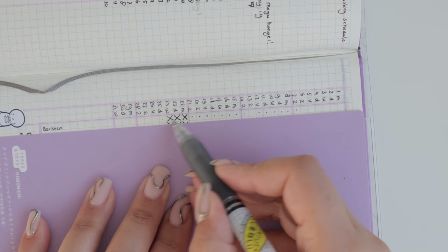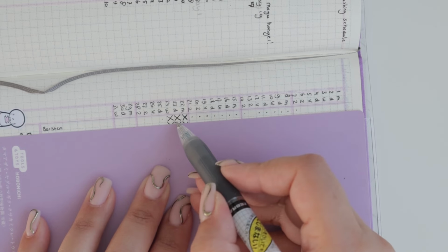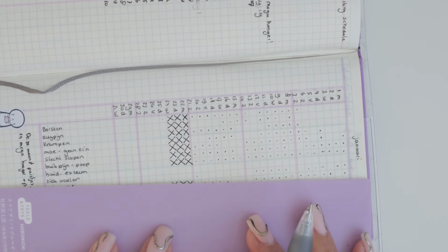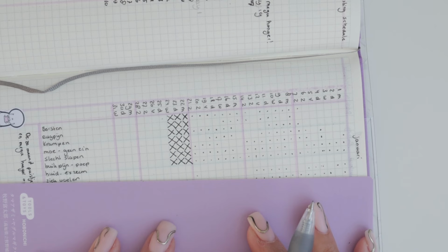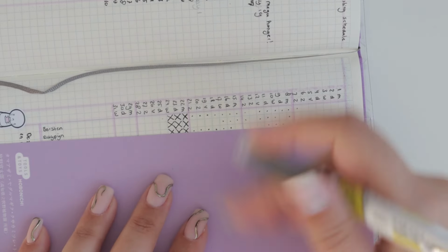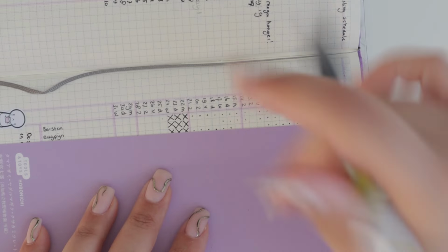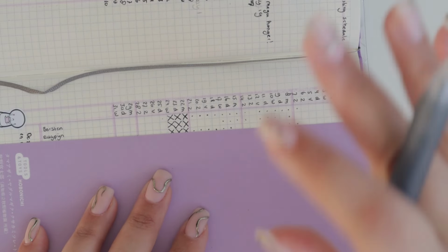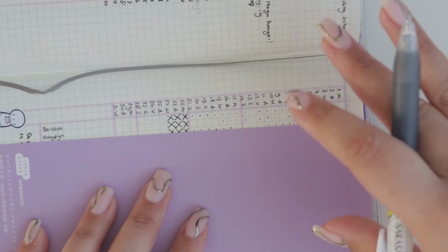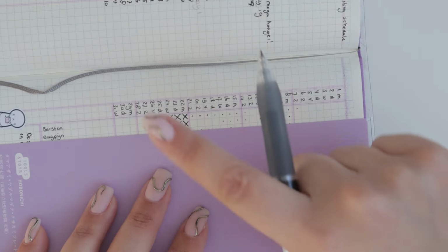X's are my actual period days. So I put X's down when I'm on my period and I put dots when I'm not. That's how I make the distinction, and it's been very nice to track. I'm going to fill this in because I have to think about what I actually experienced. That is going to take a while because I forgot to track this per day and I have to backtrack, and my brain is getting older. So give me a sec.